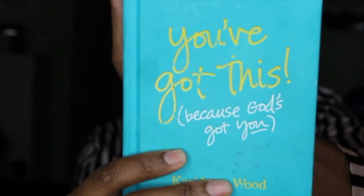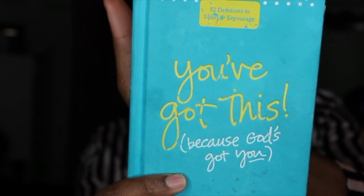And also the other one that I got, because I use them together, it's called You've Got This Because God's Got You. And my friend got this for me because I was getting ready to go into the new year with having to have surgery, and this was just encouragement for me throughout the year. God always gives you what you need, so this has been a blessing to me as well. So definitely glad that I had these this year because these became favorites of mine.